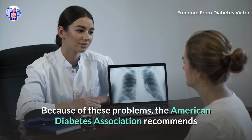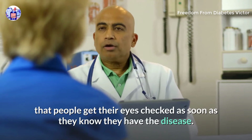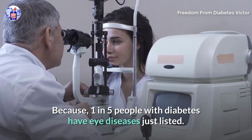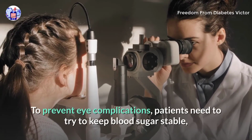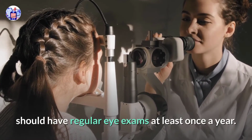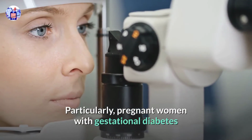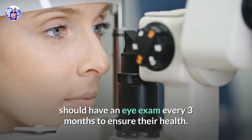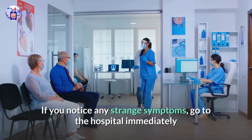Because of these problems, the American Diabetes Association recommends that people get their eyes checked as soon as they know they have the disease. Because 1 in 5 people with diabetes have eye diseases just listed. To prevent eye complications, patients need to try to keep blood sugar stable, should have regular eye exams at least once a year. Particularly, pregnant women with gestational diabetes should have an eye exam every 3 months to ensure their health. If you notice any strange symptoms, go to the hospital immediately.